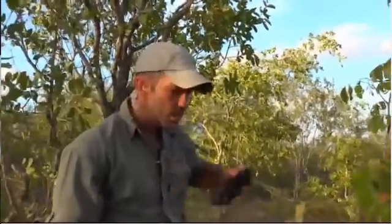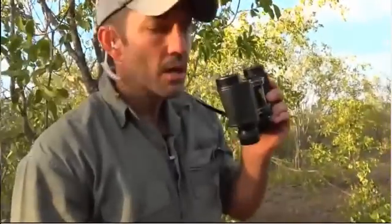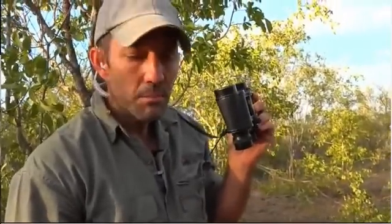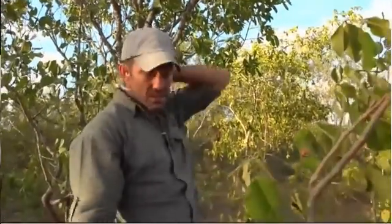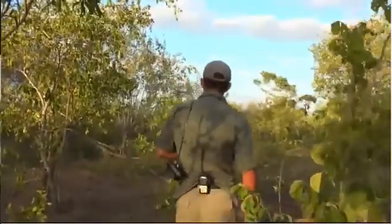The other thing I wanted to say to you: my binoculars are retrieved. Now, if you see me let them go, they've spent many nights in the bush because I put them down and then I forget about them. If you see me drop them, please let us know. Remind me to take them with me.